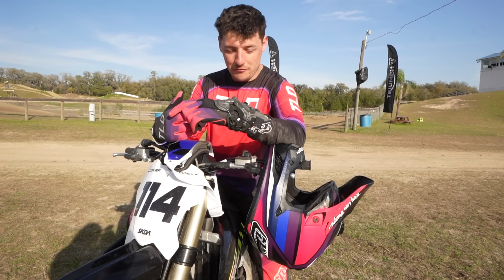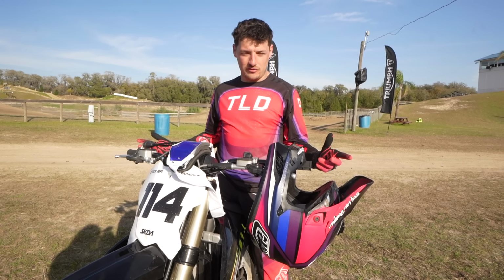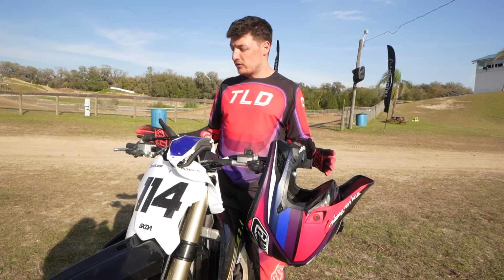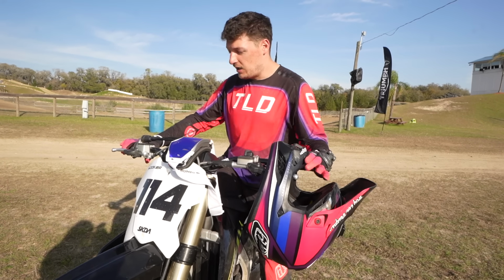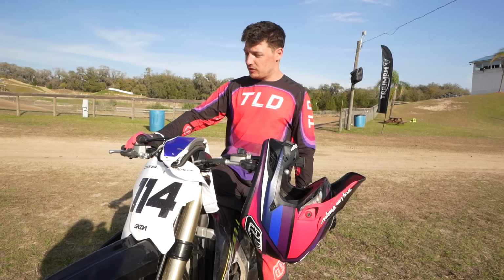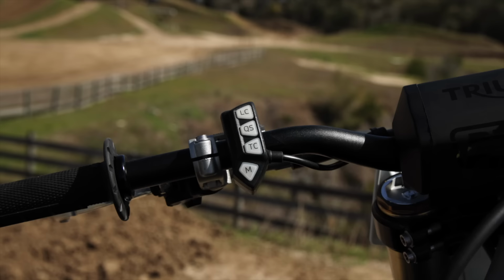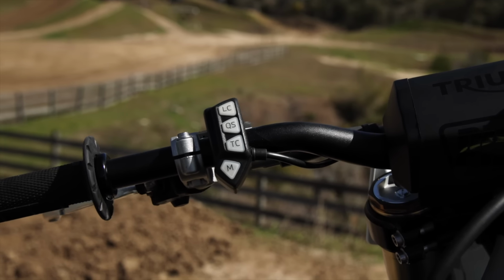So I just wanted to go over a few of the cool features of this new bike. First of all, there's tons of buttons. It's like an airplane. You've got your standard start and kill switch on one side, but then on this other side, we've got four different buttons that activate different things.